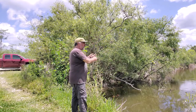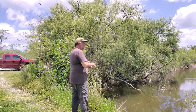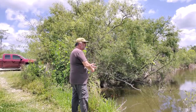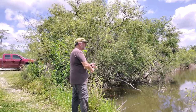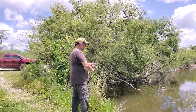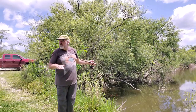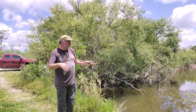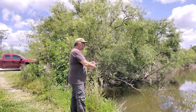See a couple nice ones up along the shoreline. I'm going to see if I can get into them. The ones out in the sun aren't as eager to feed. That's why I'm working these little culverts, because a lot of times they'll hide inside the culverts and then come out quick to grab something to eat.